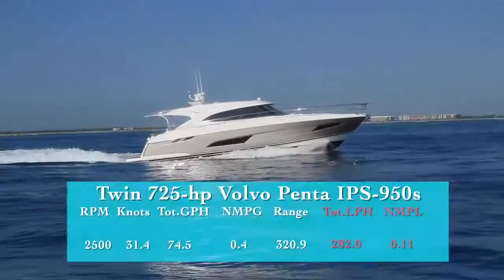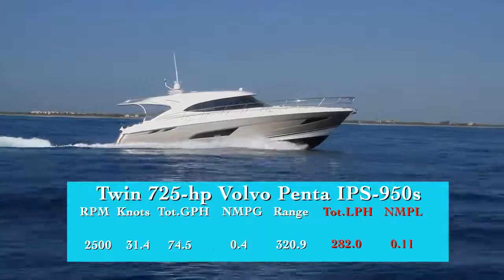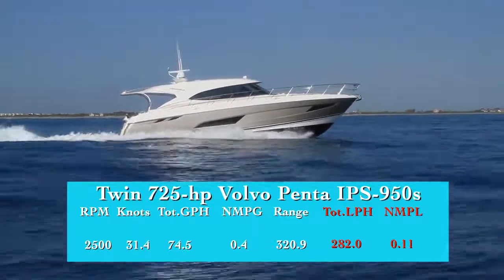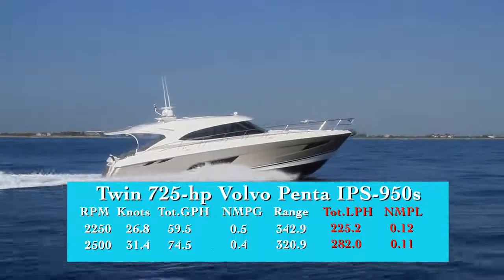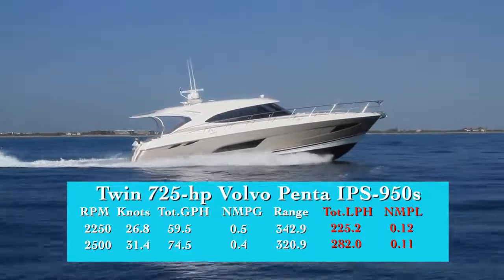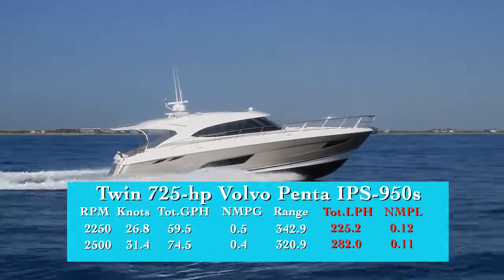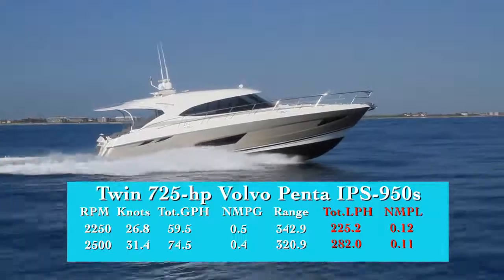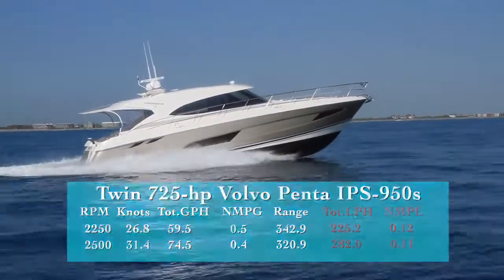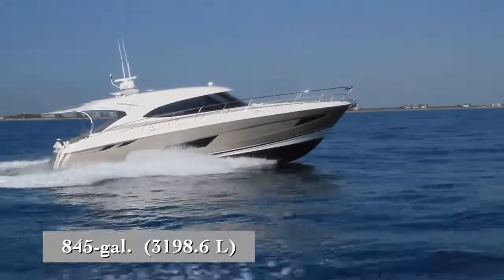With the twin 725 horsepower Volvo Penta IPS 950s spooled up to 2,500 RPM, we reached our top speed of 31.4 knots. Best cruise came in at 2,250 RPM and 26.8 knots. At that speed, the 59.5 gallon per hour fuel burn translated into 0.5 nautical miles per gallon and a range of 342.9 nautical miles, while still holding back a 10% reserve of the boat's 845 gallon total fuel capacity.